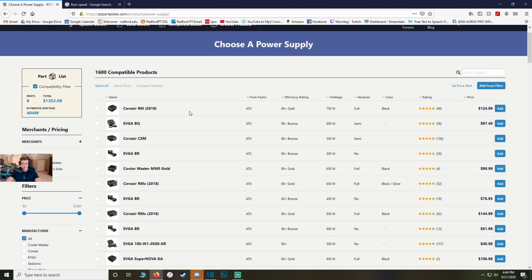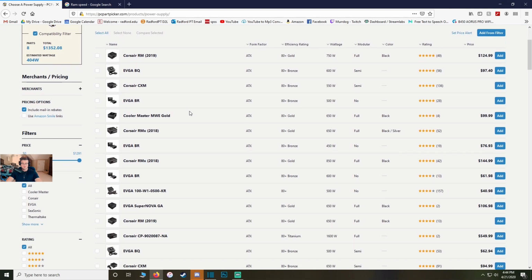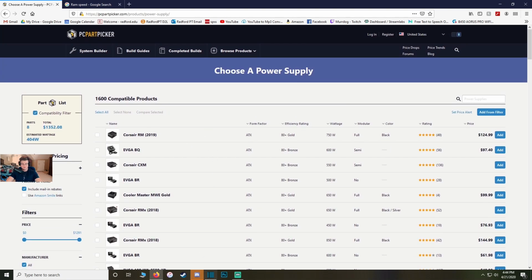And I want a really nice optical drive as well so I can burn CDs for my friends. You want an optical drive? No. I was gonna say, I don't know if your case would support that.